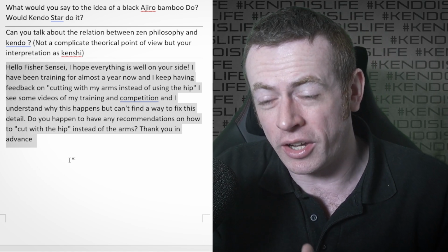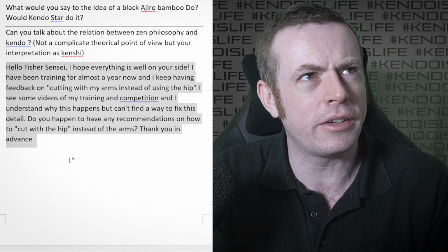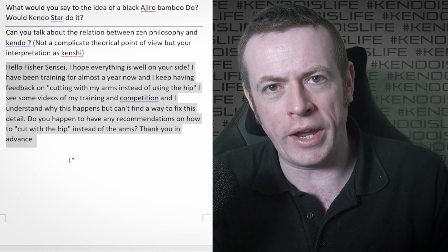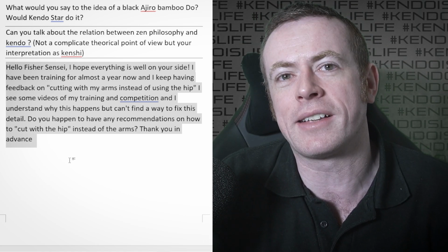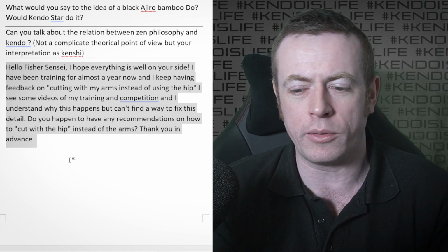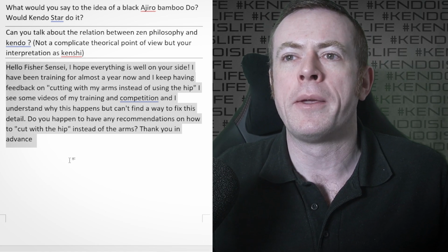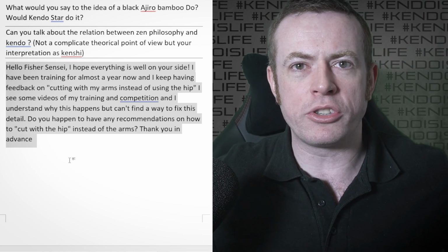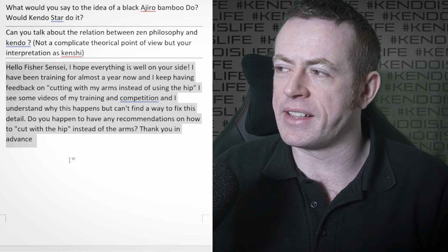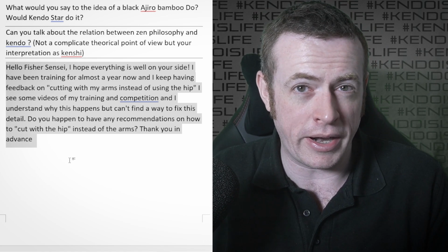And it means that the body is not fully unified. Is that the right word? I don't know. It's not in unison with the rest of the strike. I think that's the crux of it when people say use the hips, cut from the hips, that sort of thing. And what you have to do is get your hips in the right position from your kamae, first of all. So think about that.